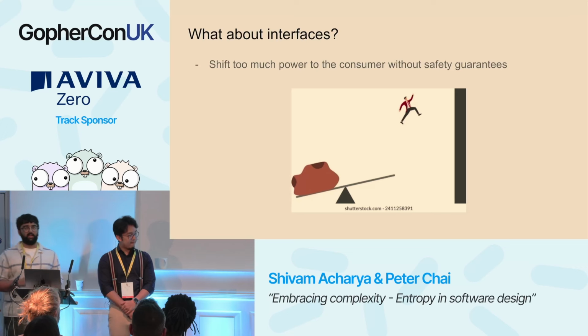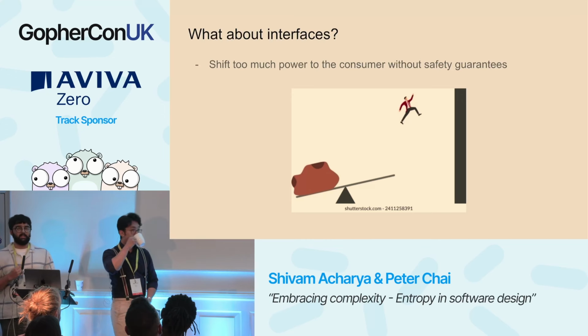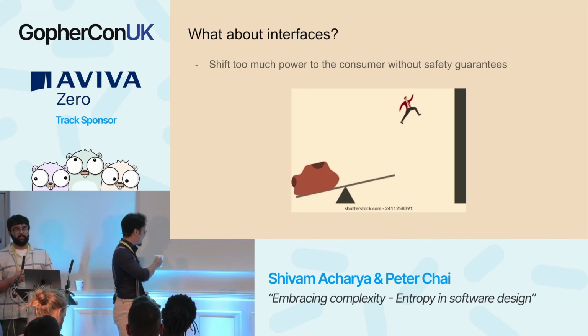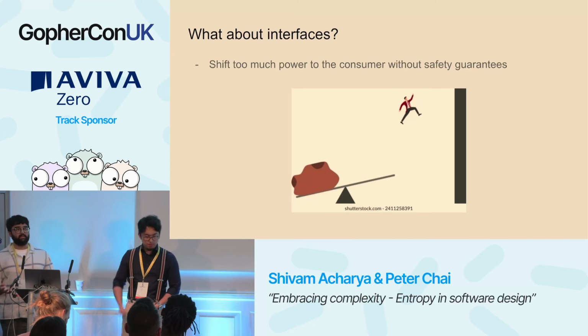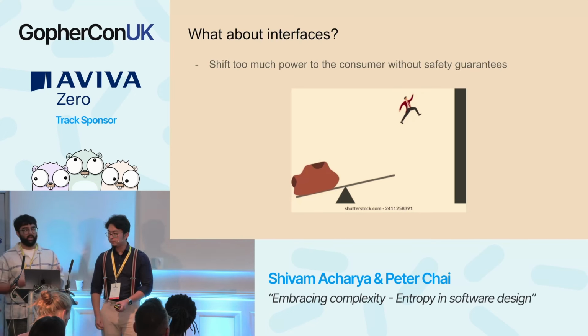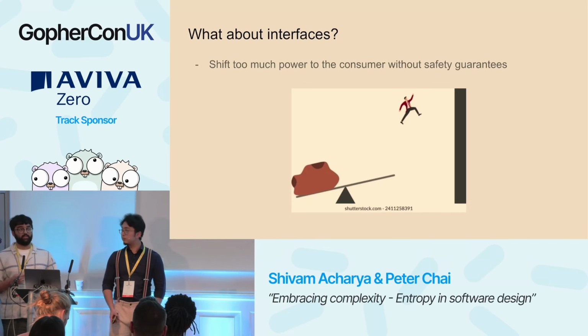Another thing is higher entropy interfaces might shift more control into the hands of the consumer, allowing you to provide custom implementations. And this is fine, but only if you can guarantee compatibility and safety with the rest of your system. When we saw the suggestion of creating custom adjustments and passing them into the diffing library, we couldn't guarantee that those adjustments were valid and in line with our business parameters. So we can't just open up our system to that and allow people to just create whatever they want.